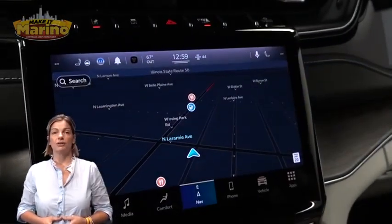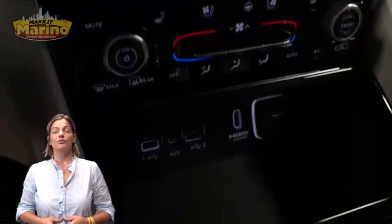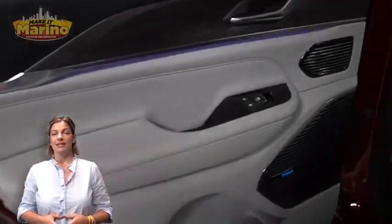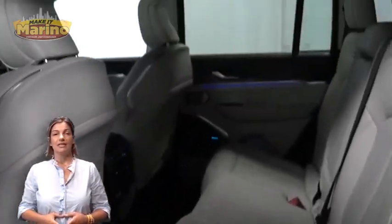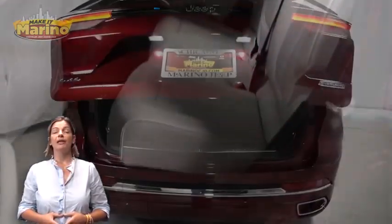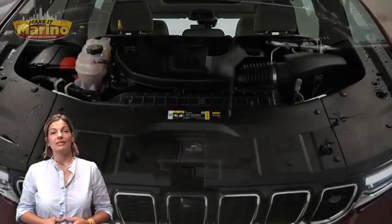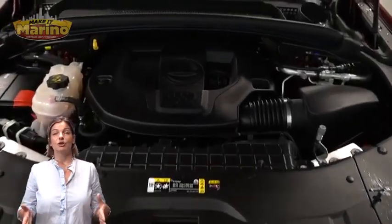10.1-inch touchscreen, navigation, rear backup camera, dual zone temperature control, SELEC-TERRAIN system, heated second row seating, dual pane panoramic sunroof, power liftgate, 3.6-liter V6 engine, and so much more.